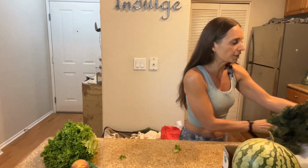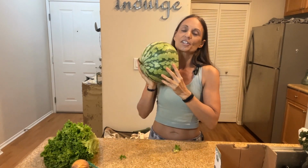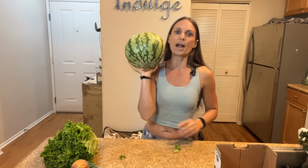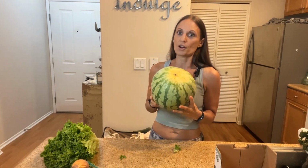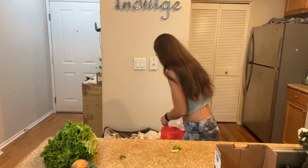And last but certainly not least, what I got at the farmer's market is an orange watermelon. I love orange watermelons. They're actually sweeter than red watermelons. They're sweeter than yellow watermelons. This one was $1 a pound, so I had to spend some money on it, but this farmer's watermelons are so worth it. They are the most delicious tasting watermelons I've ever had. Spent some money on this watermelon, but it's okay. I love the watermelon.